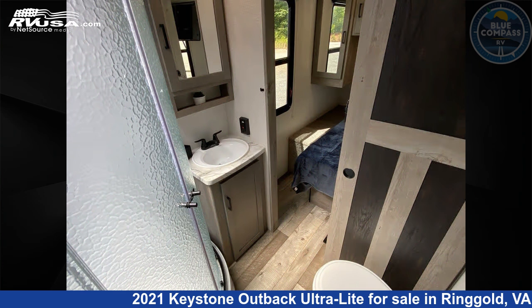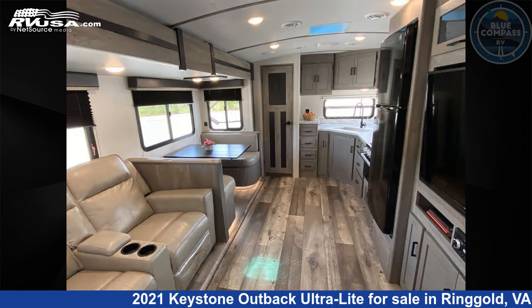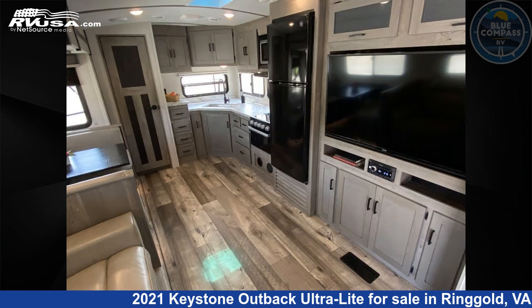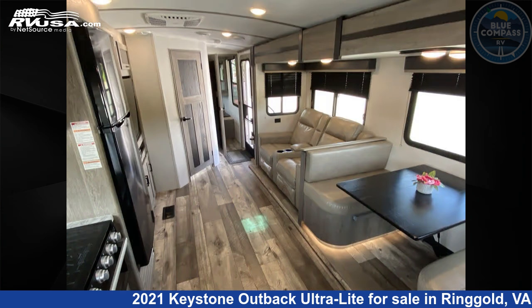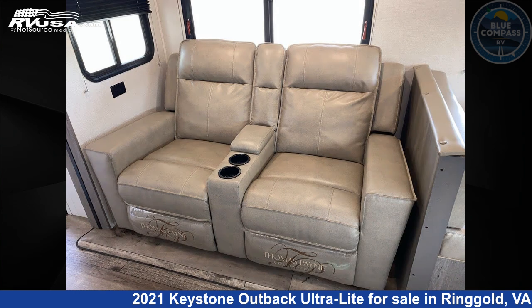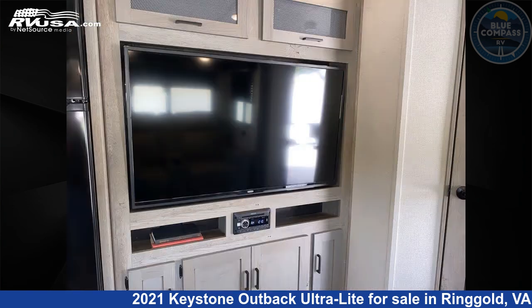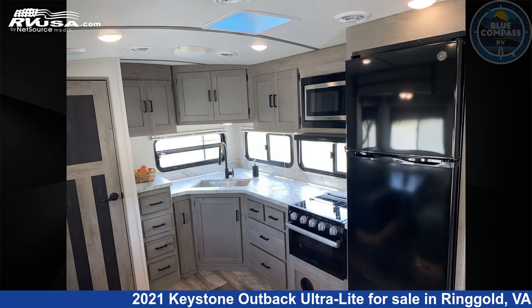This used Keystone is 30 feet 6 inches in length and features sleep 6, auxiliary battery, skylight, air conditioning, slide-out, TV, microwave, carbon monoxide detector, smoke detector, leveling jacks, refrigerator, and 60 gallons fresh water capacity. The unloaded weight of this 2021 Keystone Outback Ultra-Lite Ultra-Lite 260 UML is 5,912 pounds.